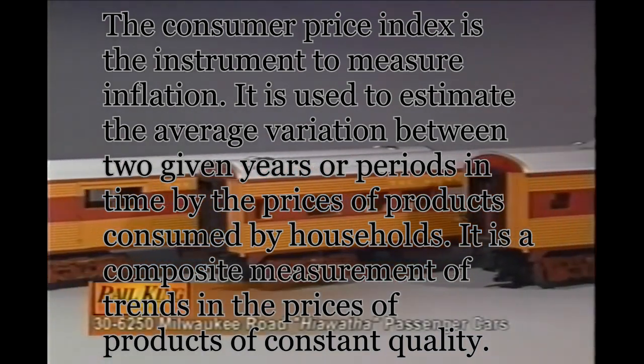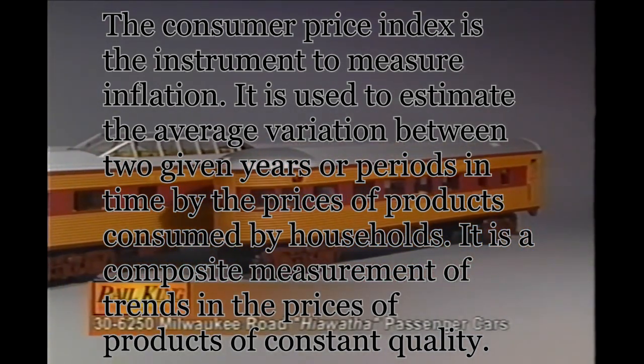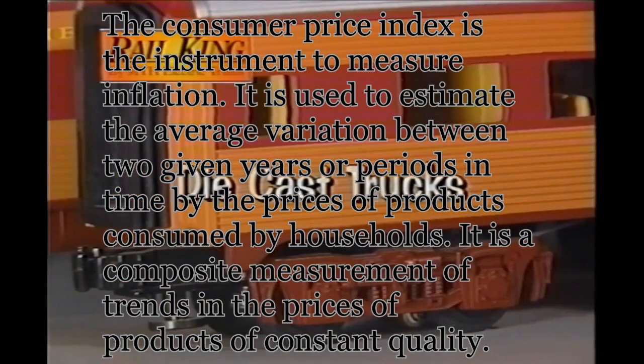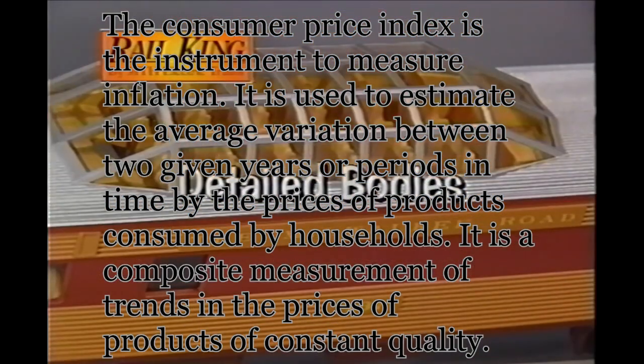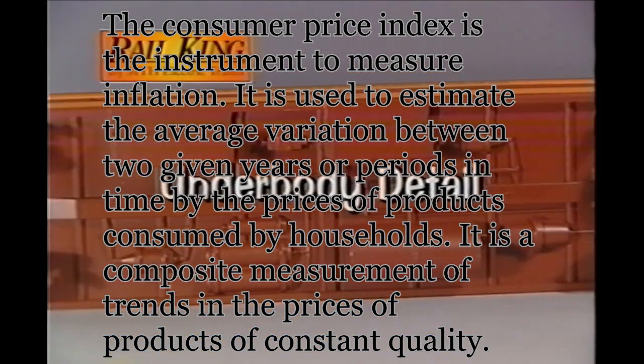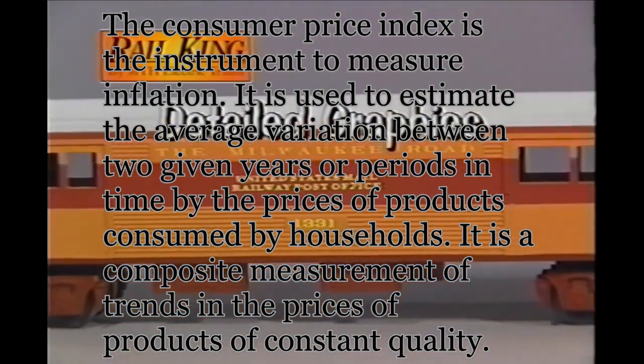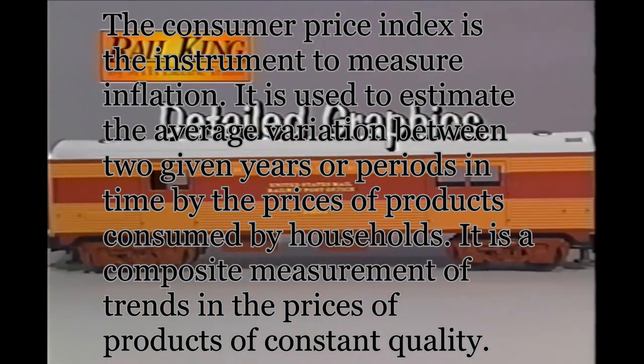And for those who don't know what that is, here's a brief definition. The Consumer Price Index is the instrument to measure inflation. It is used to estimate the average variation between 2 given years or periods in time by the prices of products consumed by households. It is a composite measurement of trends in the prices of products of consistent quality.